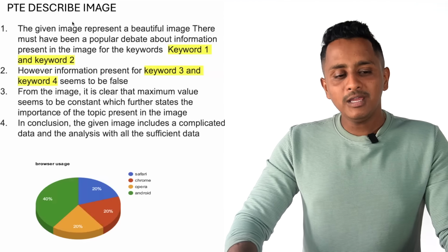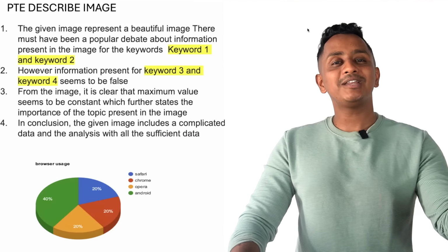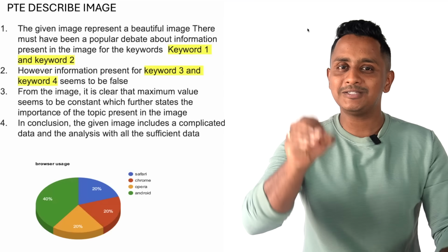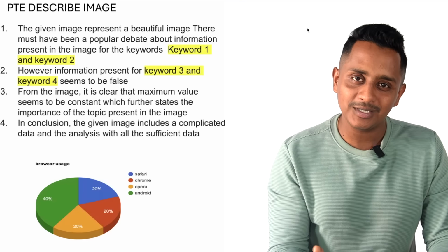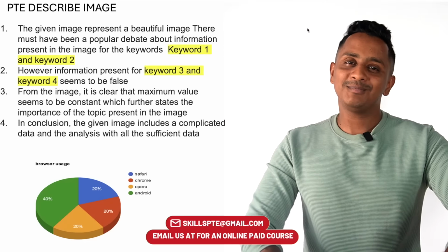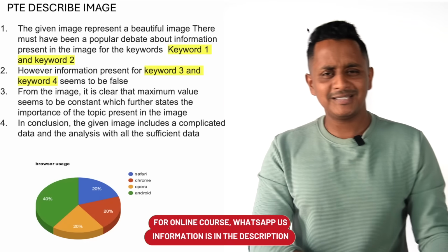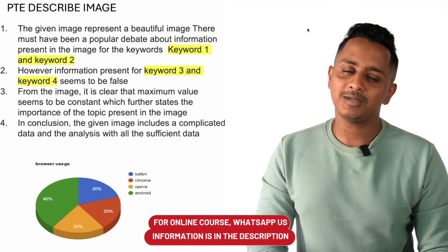Don't have to worry. Here what gives you mark is the fluency. Meaning whatever the way you spoke in the read aloud, the same way, the same speed, the same naturality you need to bring, even in describe image. What Mr. Butterball does, he already knows the template. Starts: the given image represents a beautiful image. The image will not work.